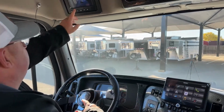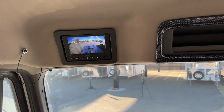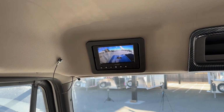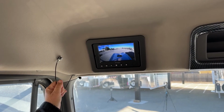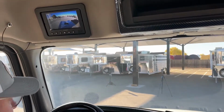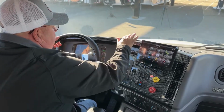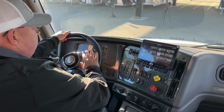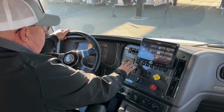Now, the backup camera is located here. If you aren't towing, you can sure leave that on so you can see things coming up behind you as well. Air horn located right here. Now, as we look at the dash, see how it kind of wraps around? So this isn't flat. So if we need to make any type of adjustment, it's very simple to do because all of the buttons are right here.